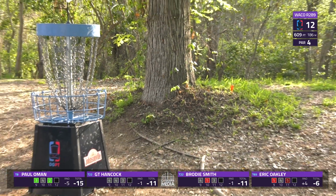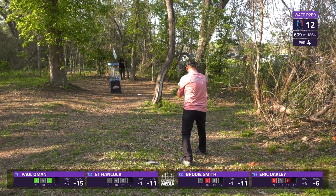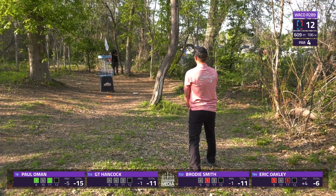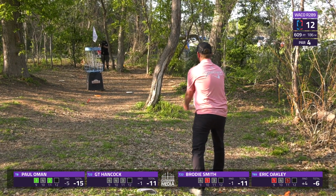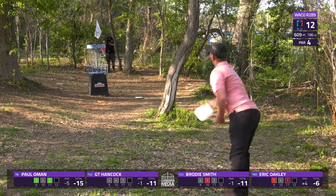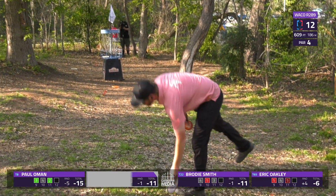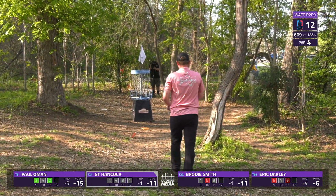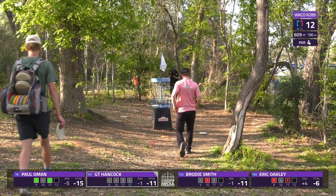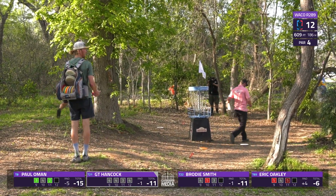Good effort. Pretty good effort by Oakley, but unable to cash in. So is this a par chance right here? Wow. What a par! Are you kidding me? From where he started, that is huge. That gets a round going.